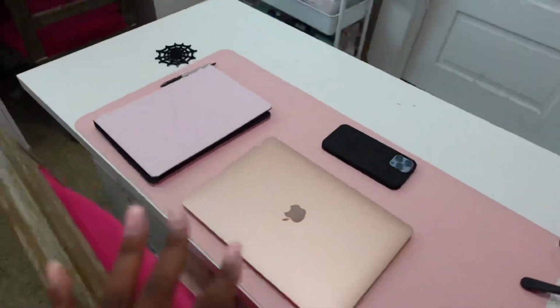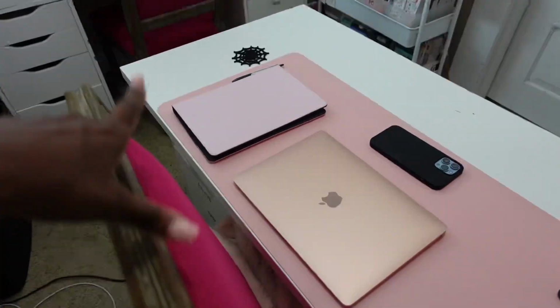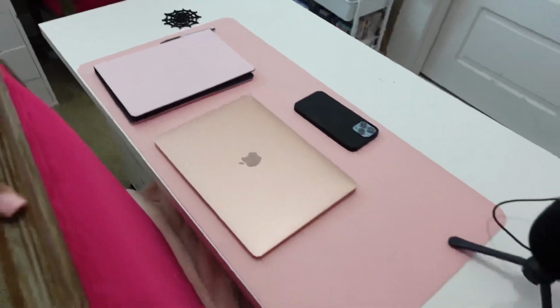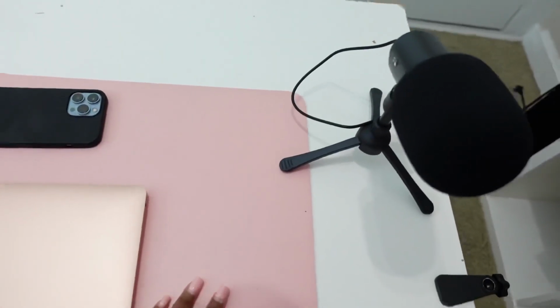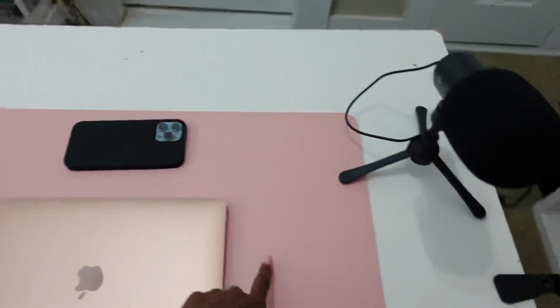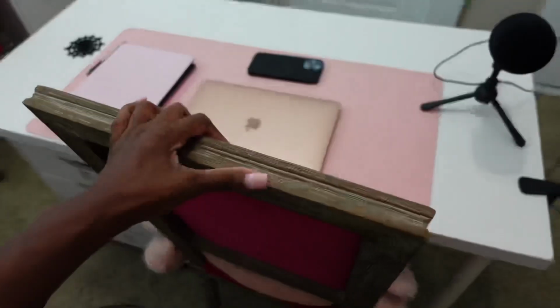My microphone is actually on the desk. My headphones are in there, and then I'll be putting a notebook, my podcast notebook, in there. And that's this desk. So I also plan on changing this, not gonna be pink. I plan on getting a black desk mat for this desk.